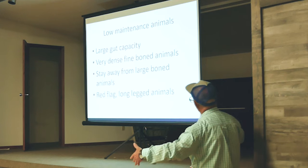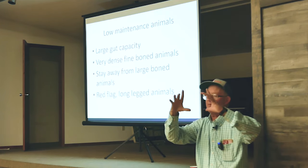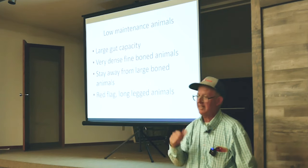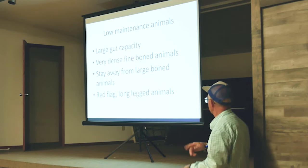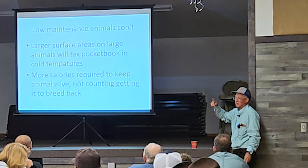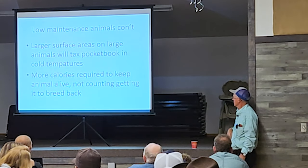You need a large gut, very fine, dense bones. Stay away from a big bone. If you've got a cow or a steer or a bull you're using, he's got a great big old bone on him, he's going to breed high-maintenance animals. Leg bone, that's right. The larger the surface, the more calories it's going to take to keep that animal warm or cool, either one.